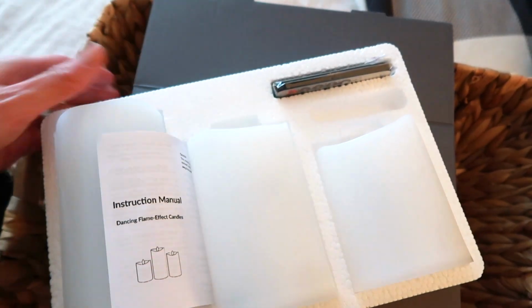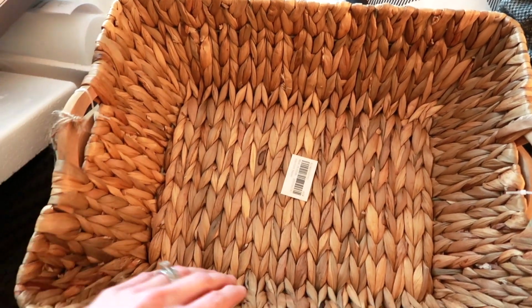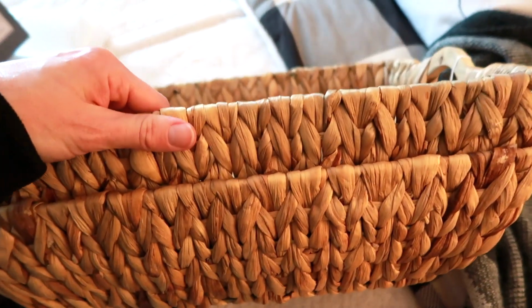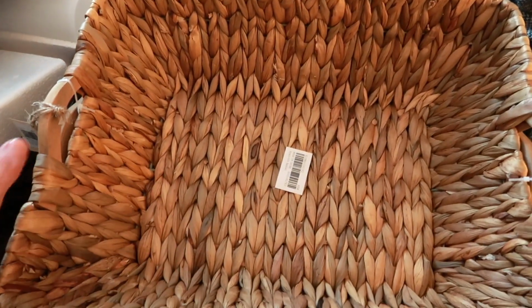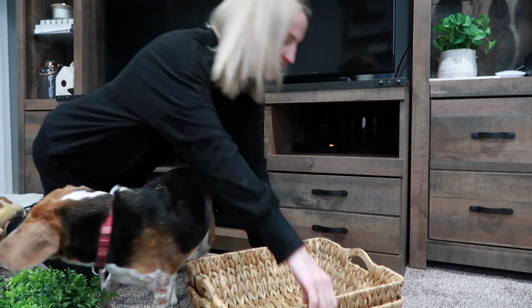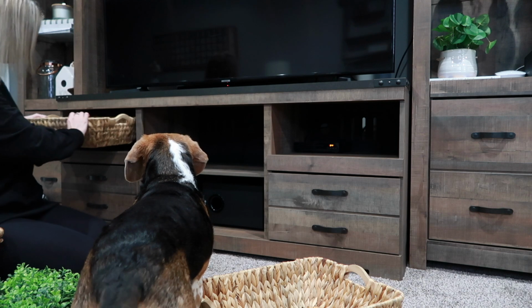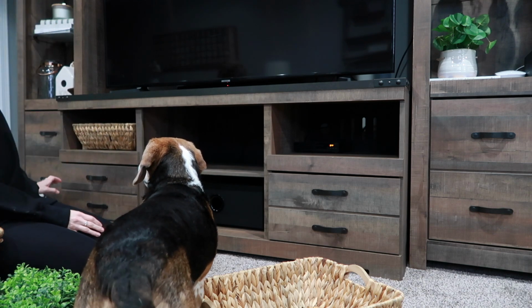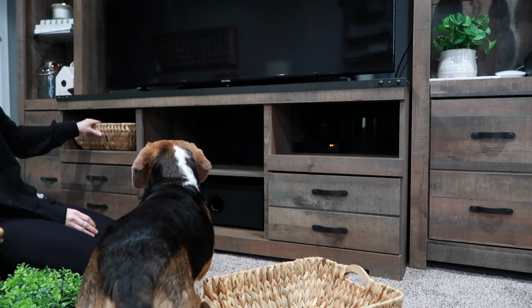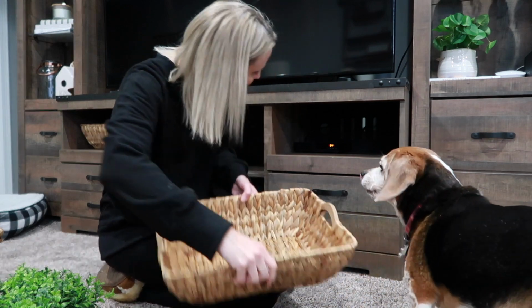And then these are the baskets that I ordered to go downstairs. So let's go try these out. They kind of look a little small, but I do think they'll fit in the cubbies for really what we need them for. Okay. Should we see? Oh yeah, they'll work. They don't fill the full depth, but I think that's kind of asking a lot to have the perfect size.